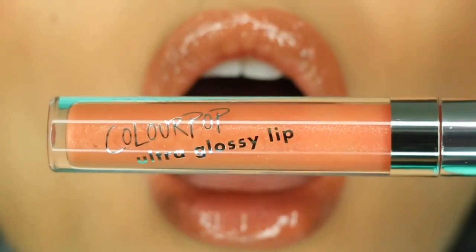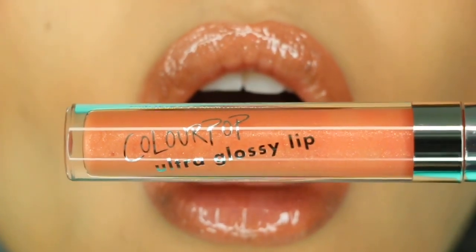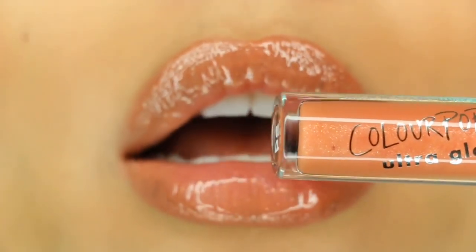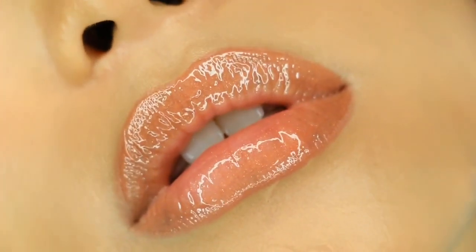But Colourpop is amazing because they have so many to choose from. There's about 63, I believe, different glossy lips to choose from. This is only one of them, so definitely stay tuned for other shades that I'm going to do in future videos. But that was my video, guys.